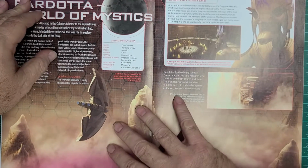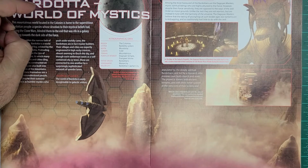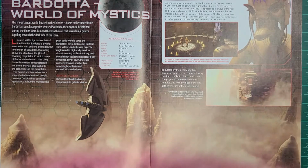The world of Bardotta is easily recognizable to the galactic visitors, populated by the deeply spiritual Bardotans and led by a monarch who presides over both church and state.